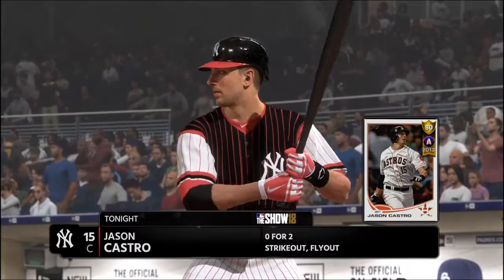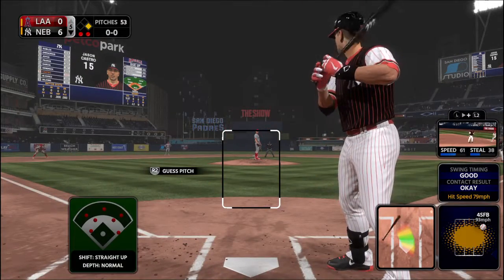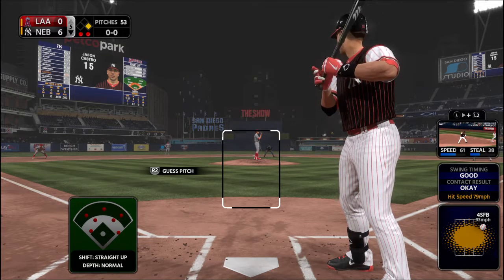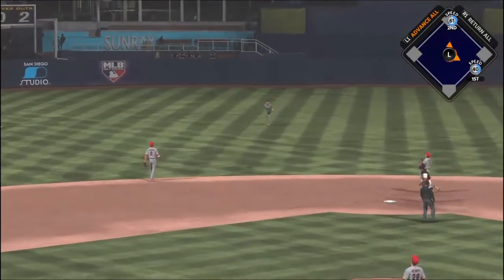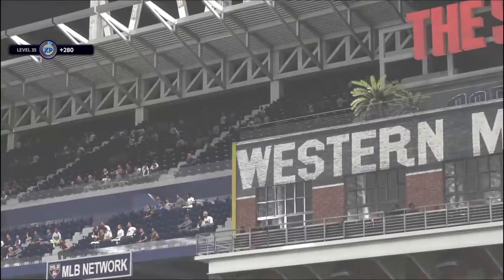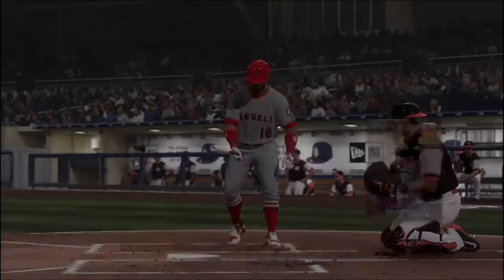Jason Castro, the catcher, is in. He was sat down on strikes in his last at-bat. Here comes the first pitch. High in the air and drifting out to shallow center. Trout giving chase. He makes the play, and that'll end the inning. Gave me some breathing room.